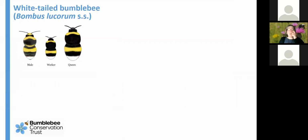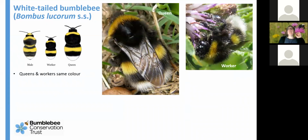So the white-tailed bumblebee is slightly less widespread than the buff-tail, and not so common in gardens. In Wales, I see it a lot on the uplands. They like heathers and things, but they do occur in gardens as well, just not quite as much as the buff-tail. The queens and the workers are identical, and it's the same pattern as the buff-tail. The main difference is the tails are always snowy, snowy white.